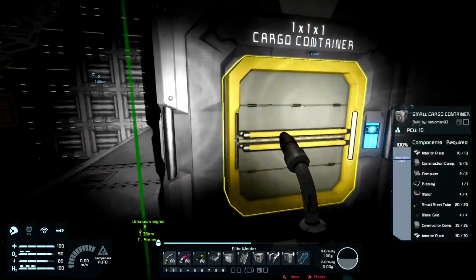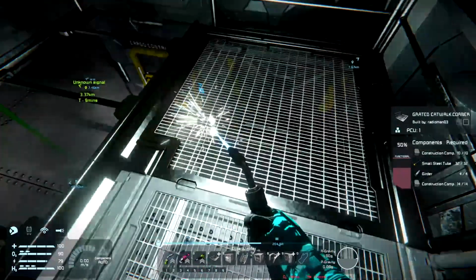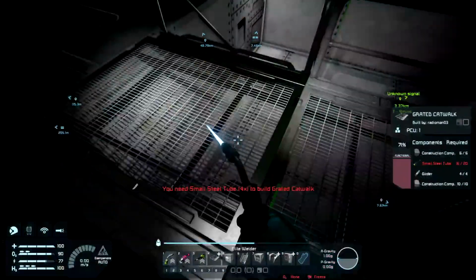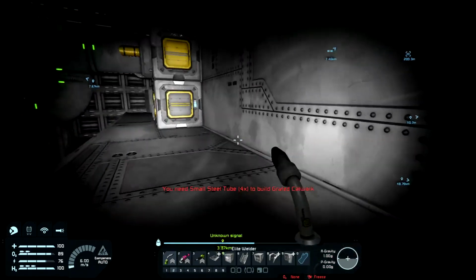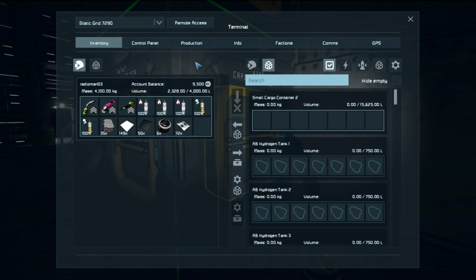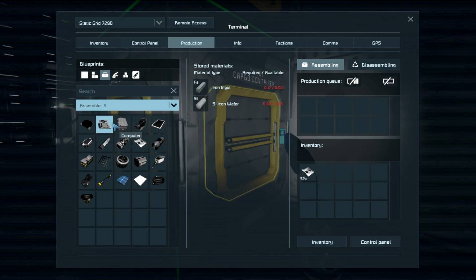That's a conveyor. It's not going to help me. There we go. Looks like I need some pipes made as well. Let's go to... Now, I only get one assembler up here. What do I do to get my other... hold on a second. Assembler, I see. I see what it is. Okay, so this assembler.